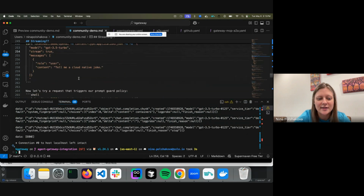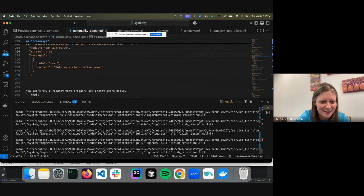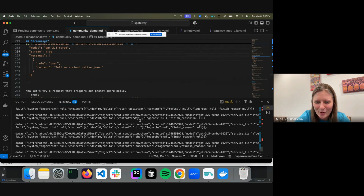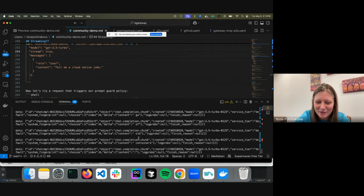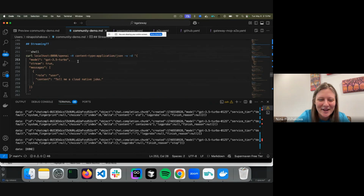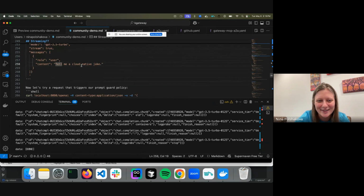And if I do the same thing, so this was a cloud native joke. Let's figure out what was the joke. It's actually really hard to read. Okay, so why did the Kubernetes cluster go to therapy? Because it had trouble letting go of old containers. Oh, that's kind of sad. Anyway, so it did respond. Obviously, there's nothing that we'd want to prompt guard there.